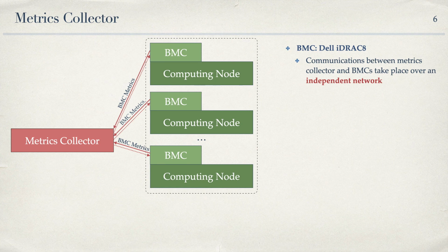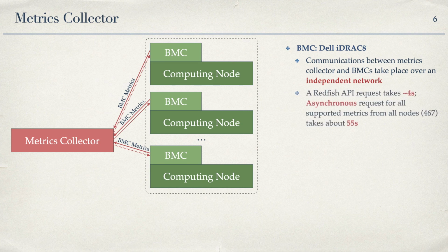is down. In our experiment, one Redfish API request takes around 4 seconds, and an asynchronous request for all supported metrics from all 467 nodes takes about 55 seconds.